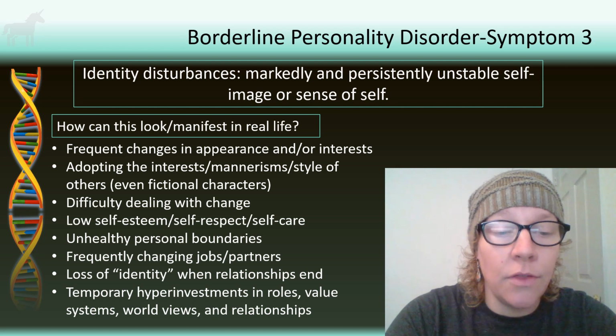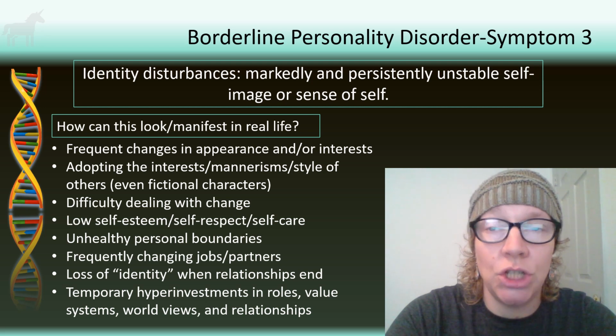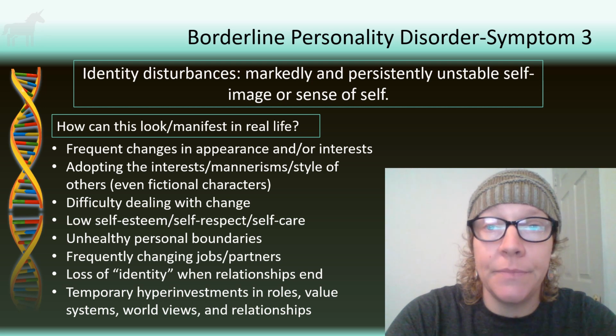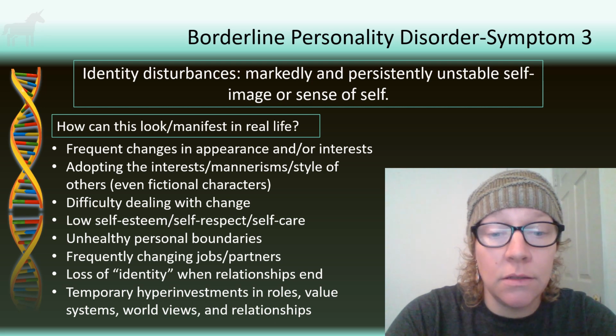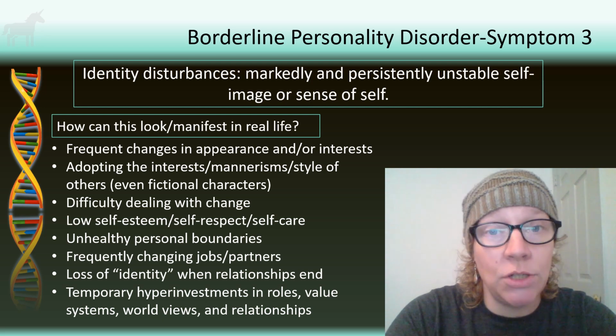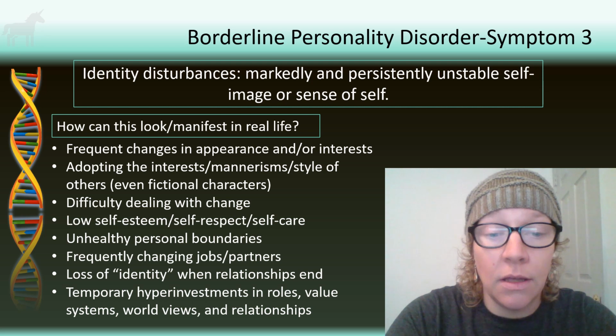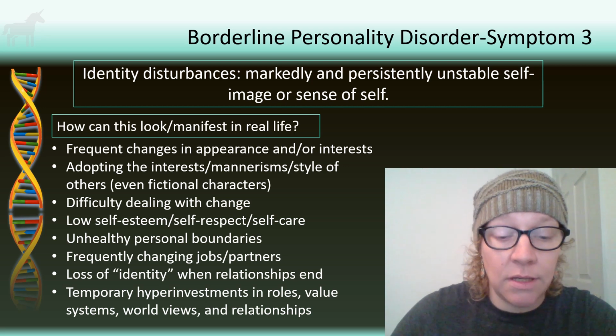And then another side effect is temporary hyper investments in roles, value systems, worldviews, and relationships. So this might translate into someone changing religions. Often it might translate into someone getting very into some interest and then getting very into a different interest and then a different interest. But even with relationships, it happens that way. A lot of short-lived relationships that are very intense and very fast-moving, maybe. These are just some ways that identity disturbances can translate into your life.